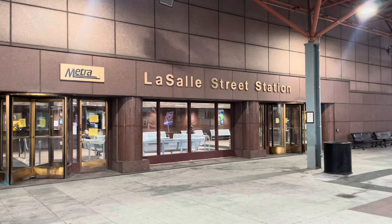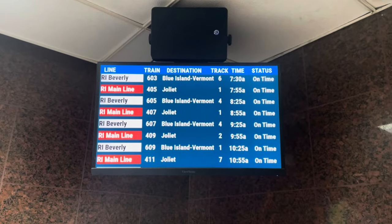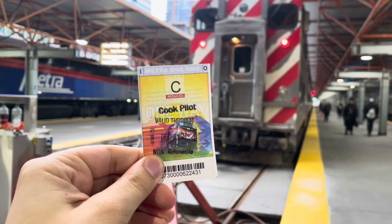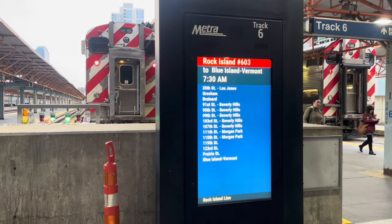There's a ticket office and a waiting room located on one end of the station, and in here, I thought I recalled there being a ticket vending machine, but seeing none, I bought a paper ticket at the office. Fares can also be paid using the Ventra app. At the time of filming, the Rock Island District participated in the Fare Transit South Cook pilot, meaning fares on the line are only half of regular Metra fares.